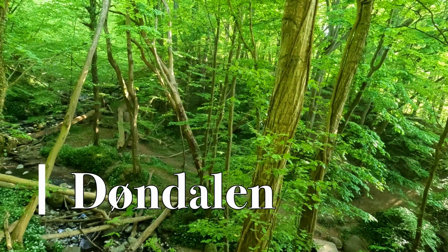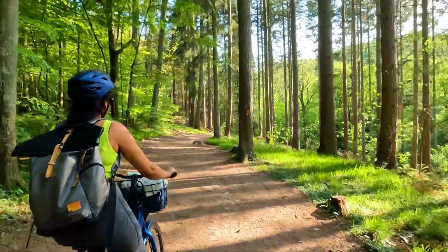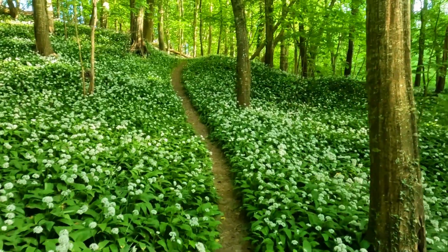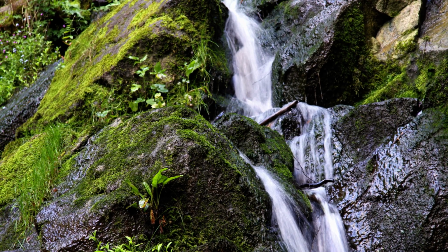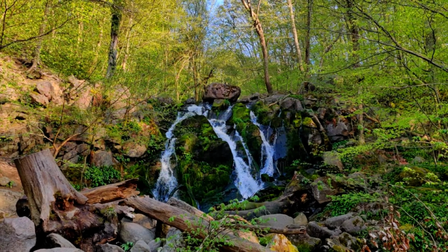This stunning valley is beautiful all year round, but is most breathtaking just before the leaves burst and the forest floor is carpeted with windflowers and bear's garlic. Nestled in the heart of the forest, Døndalen is Denmark's highest waterfall, cascading from a height of about 20 meters or 65 feet.